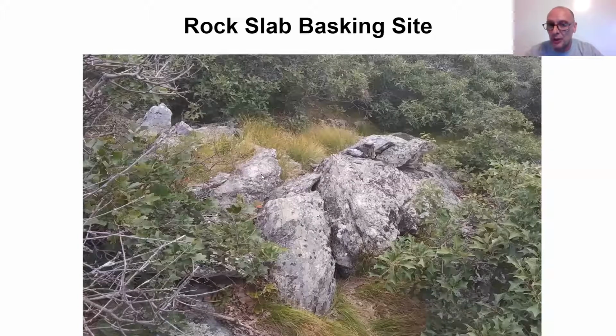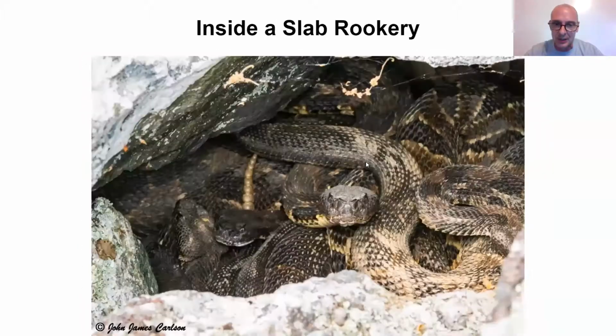So the next slide is the inside of the chute right here where this camera is facing. I took this picture last week at the same location. There's a half dozen rattlesnakes right here in this opening spot, but there's also at least another half dozen in the close area where the rock only leaves a couple inches underneath.